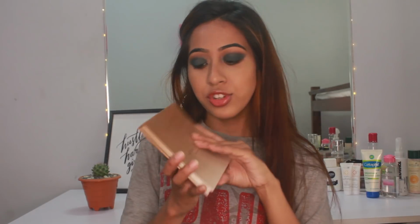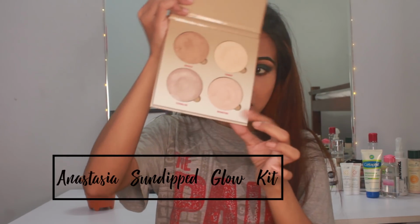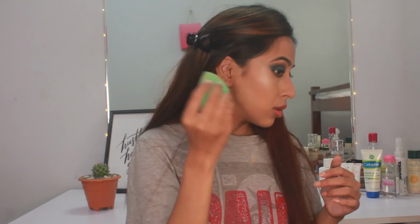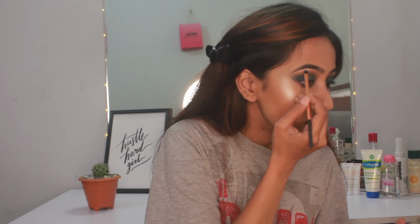And now I'm going to be highlighting with the Anastasia Glow Kit and taking the shade Moonstone, this right here. This particular shade is really blinding, really blinding. I'm going to be highlighting on the inner corners and my brow bone. I'm going to take the shade Summer and the Real Techniques detailer brush.